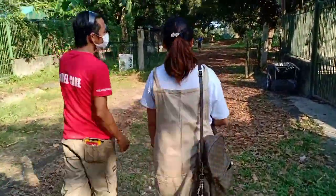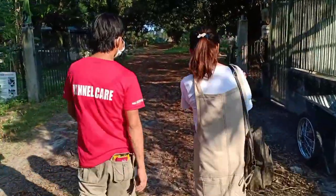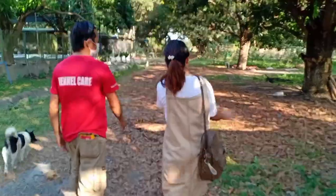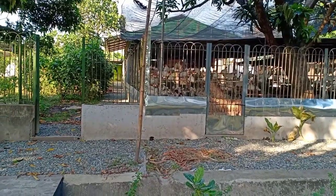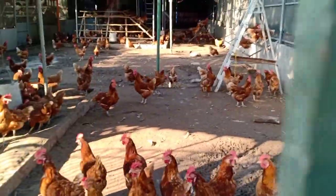For the fourth area, they also have cull chickens, and these chickens are free to move, free to lay eggs, and free to fly because they only have one hen coop. Unlike the other chickens, which have a hen coop one by one, these chickens only have one hen coop for all of them, and they are free to move wherever they want.